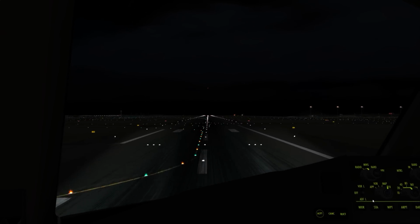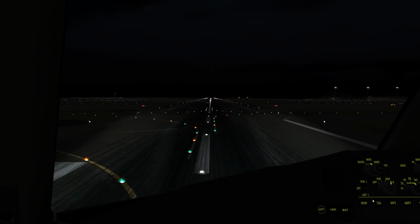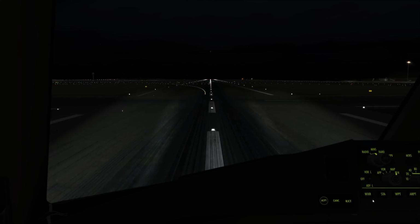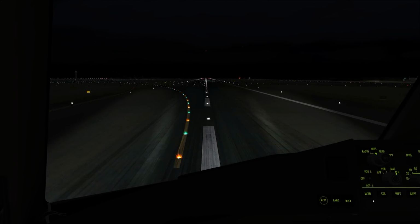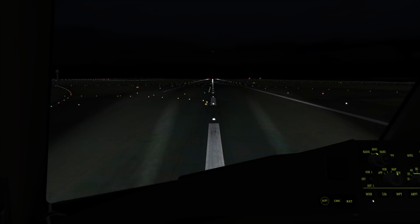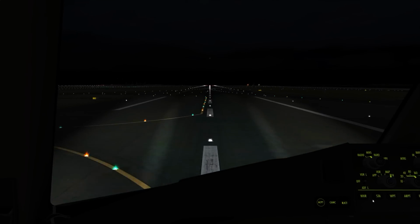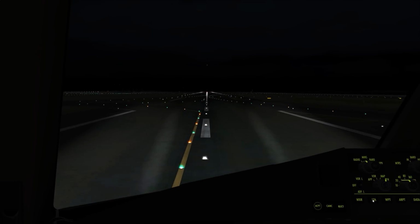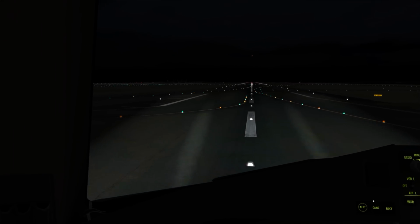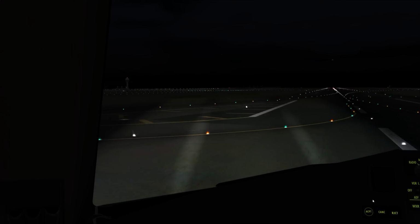Alright, there we go. Go ahead and put in our reversers now. Slowly let the nose down. Reversers are engaged. Alright, switch over to manual braking now that we're at 60 knots. Alright, very good. So let's go ahead and turn off here. We'll clean up the aircraft for our taxi.